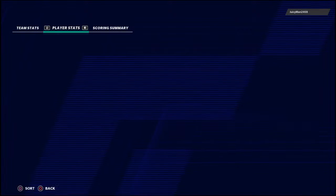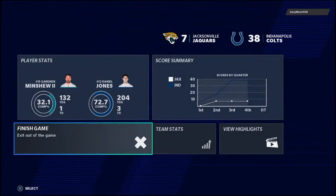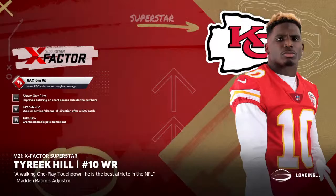So for Indianapolis, it's a fantastic start as they roll to a blowout victory here in the season opener. And they'll get to stay home again next.